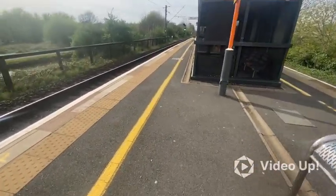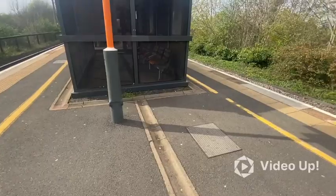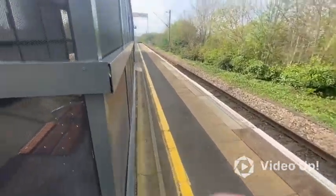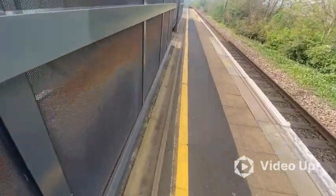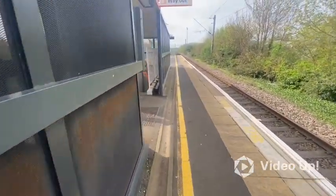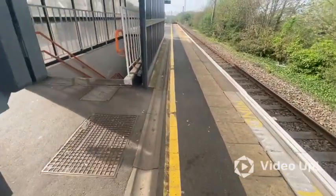We're now waiting for the 1629 West Midlands Railway service, which will take me to Birmingham New Street.